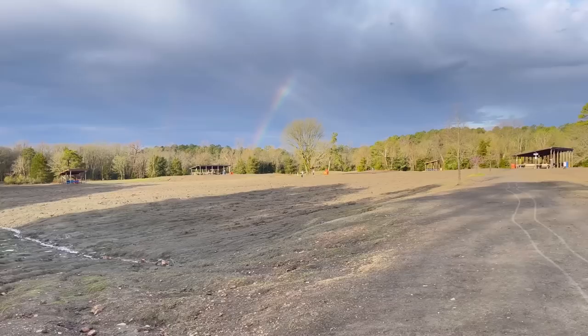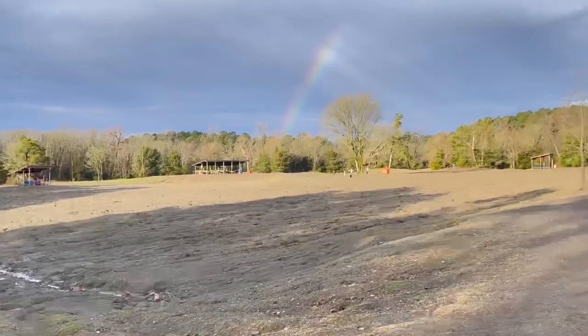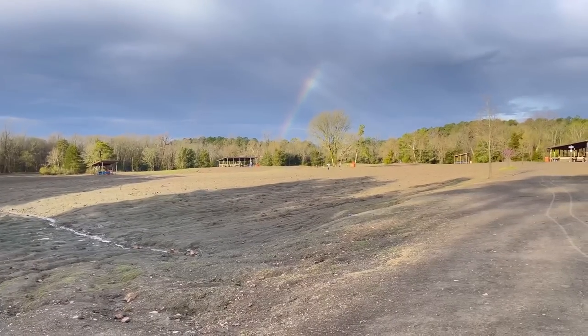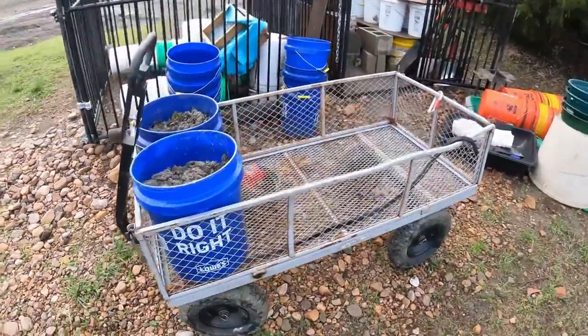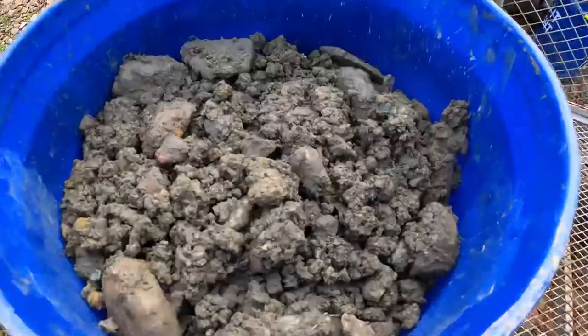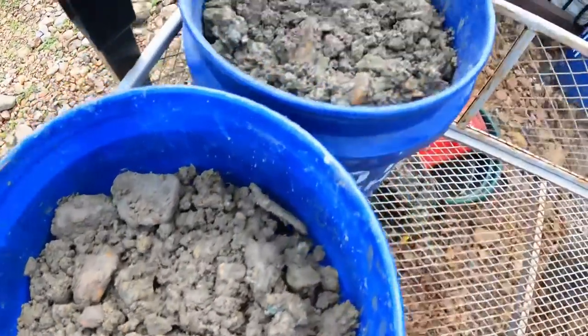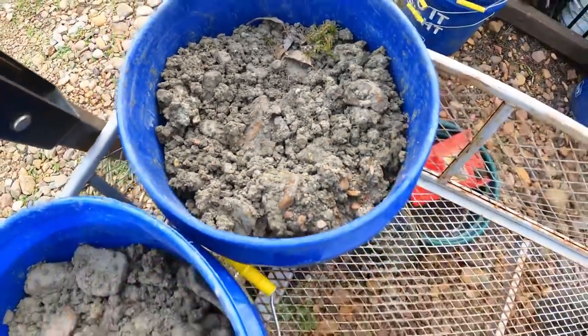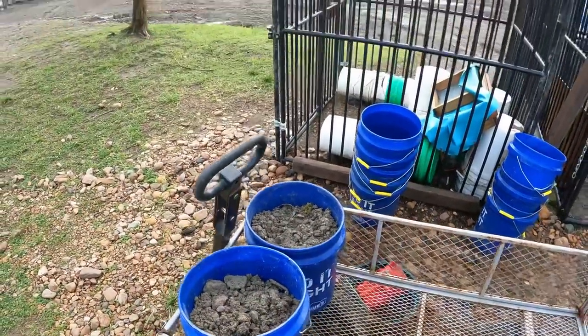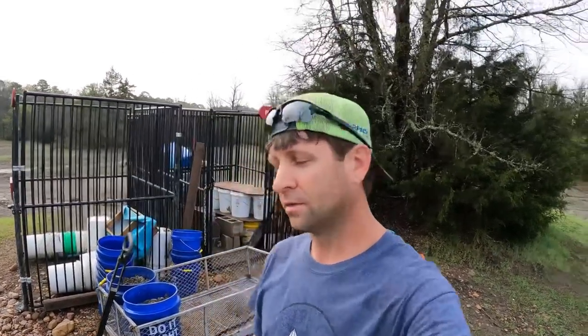And that's where I'm headed. Looks like that rainbow is pointing right at my cage. It is time to get these buckets carried to the cage and get them washed. Check out that gravel. Lots of gravel in there. That's what it takes to get diamonds out here. So that's what I'm doing right now. I'm getting all my buckets hauled up to my cage, get this washed, hopefully see a big diamond.